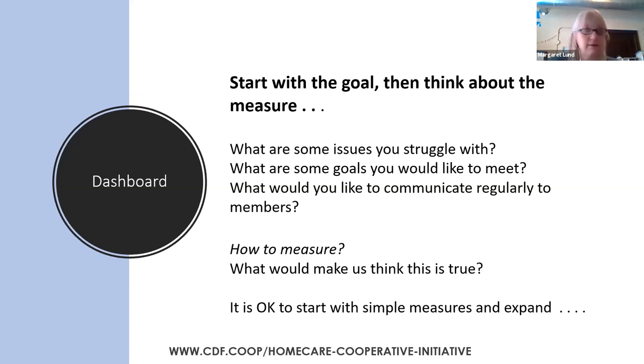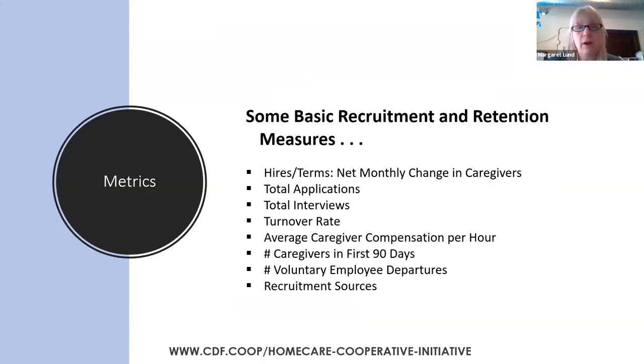Just start someplace. And your conversations will help you figure out some other good things you might want to do. So like recruitment and retention, this is just an example because this is super important to lots of people, might be hires, net monthly change, applications, interviews. Again, this is stuff that's not on your financial statement, extra data you need to collect, but how many applications do you get? And how many of those turn into interviews? And then how many of the interviews turn into hires? And then do those people stay? So that might be the kind of thing you're tracking.